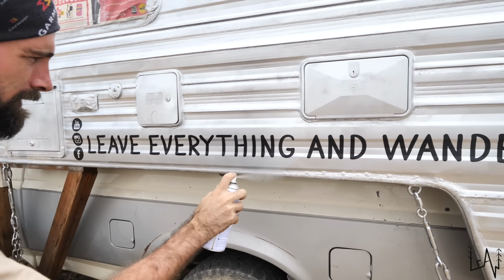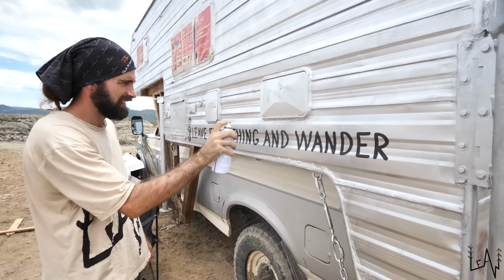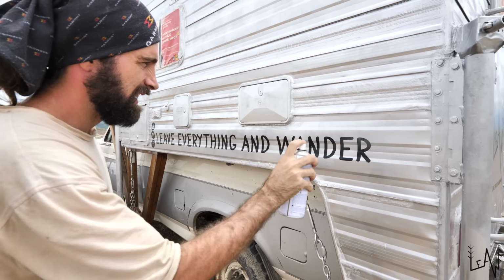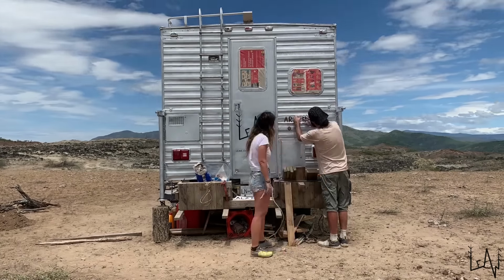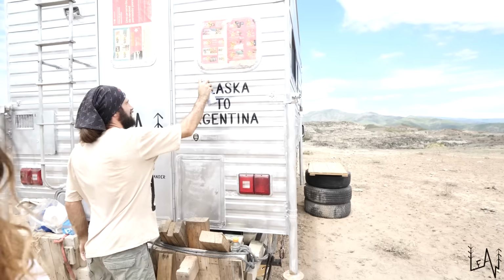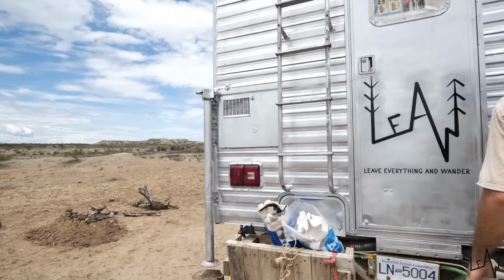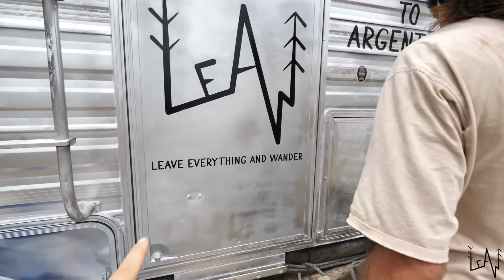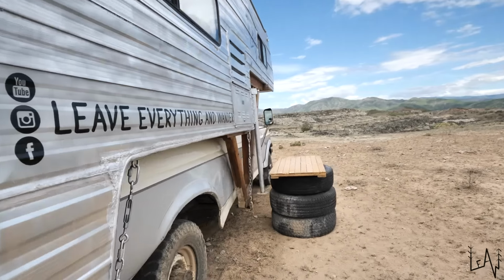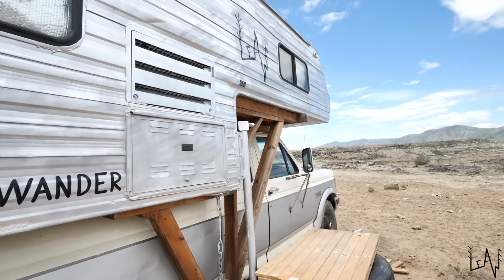Because with the rain, with the wind, with the storms, with all the weather conditions, the stickers will remain and they will stay longer. Alaska to Argentina. This is the project. So we put Leave Everything and Wander. This was already there. Alaska to Argentina. YouTube, Instagram and Facebook, Leave Everything and Wander channel and page.